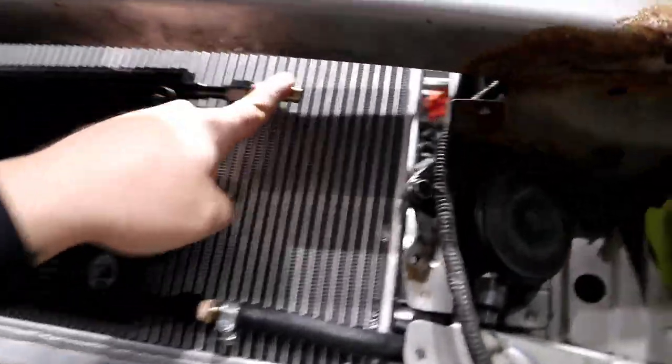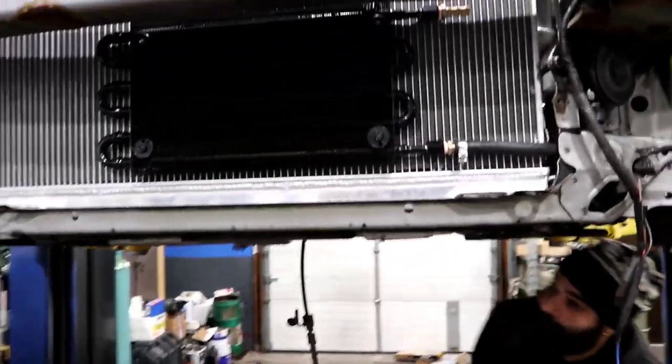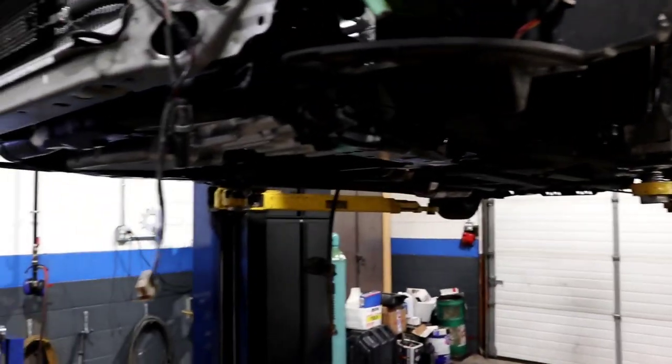Subframe is bolted up. Kev is now routing the top line that is going to the filter and then to the trans. So we are almost done over here, guys. Almost done and ready to start everything else. Kev? He's definitely a happy man. We're making great strides right now.